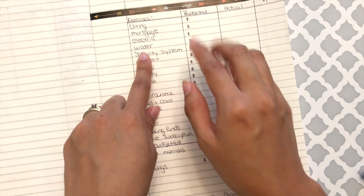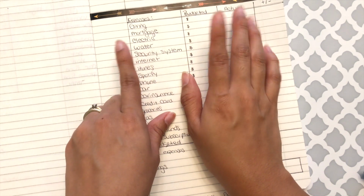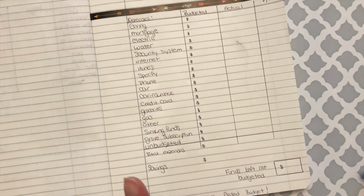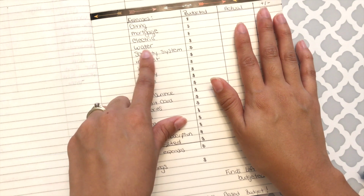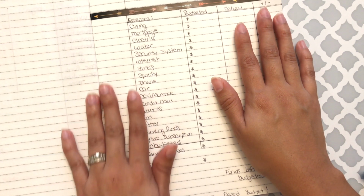And it's just, I like actual numbers. So what I did, I'm just gonna be doing an average of my water bill and my electric bill. So this is a new way how I'm gonna be doing my budget. Hopefully that helps you all. If you're on the same boat as I am with your water bill, you just never know what the bill is gonna be. You might wanna just take an average of it.